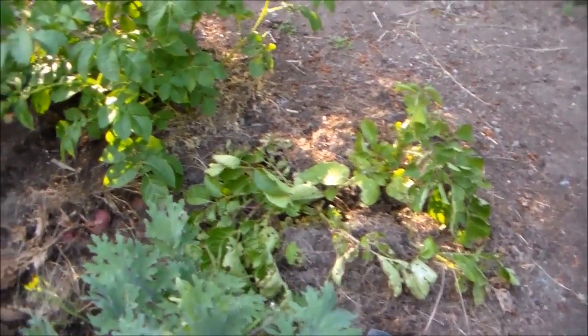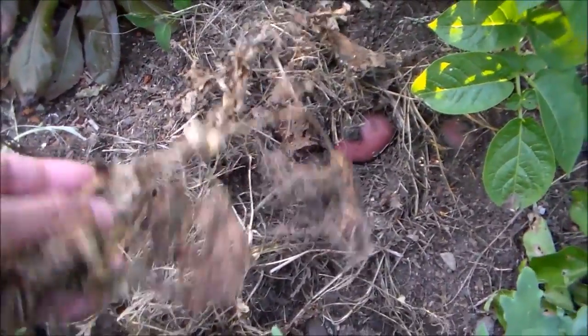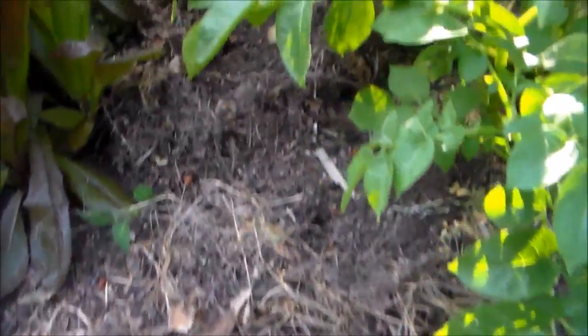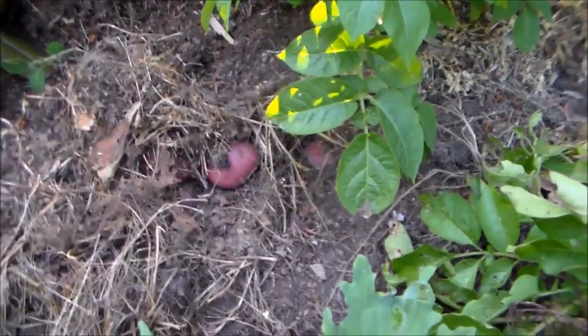Some potato plants. Some of these are dying back. Oh yeah, this plant dried up last week, and I haven't harvested the potatoes yet. So I looked today. There's some potatoes in there, and I think over there as well. I can't see the plant anymore. It's all brown and shriveled. So we'll have to dig it up and see what we get.